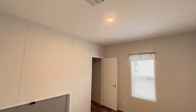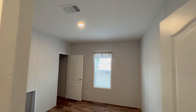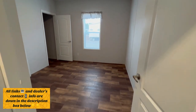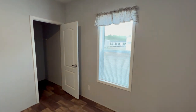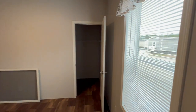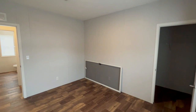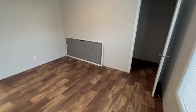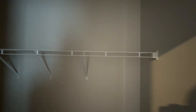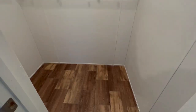All right, so I'm gonna keep this bedroom very brief because we do have several more homes to tour today. So of course you got plenty of space in this room. I'm not exactly sure of the dimensions of the rooms, but I will definitely insert them in the video for you while I'm editing. All right, let's take a look at the closet. Oh, we got light in the closet too. That's awesome. Wow, it's a nice size closet.